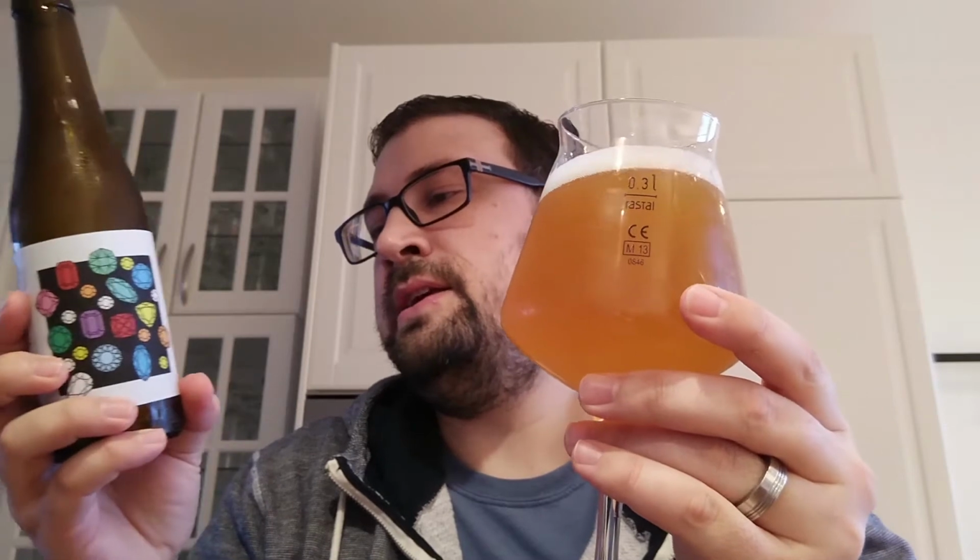Let's see, got anything on the old label that's worth repeating to the camera? 5.5%. Yeah, contains malted barley. Surprising. But yeah, here we go. It's a very pretty color, pretty hazy. Doesn't say there's any wheat or anything in it. I would actually guess that this is all just base malt. Maybe a little something to give it that orangish hue, but probably not much else.